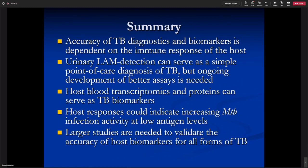I've shown you that urinary LAM detection can serve as a simple point of care test for TB, but ongoing development of better assays is needed. I've shown you that host blood transcriptomics and proteins can serve as TB biomarkers, that the host responses could indicate increasing MTB infection activity at low antigen levels. And overall, really, these are all the beginning of larger clinical trials needed to move the field ahead, but they are happening as we speak.